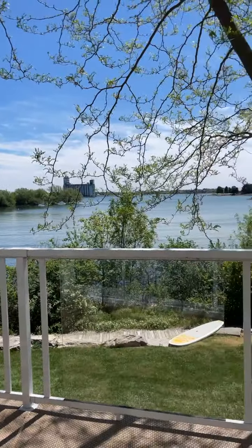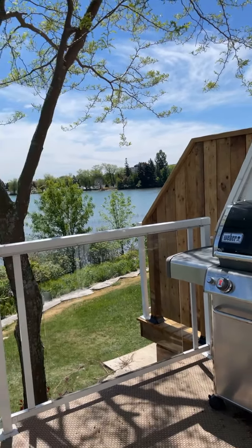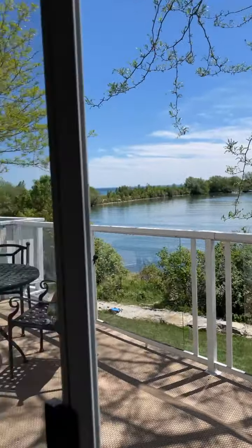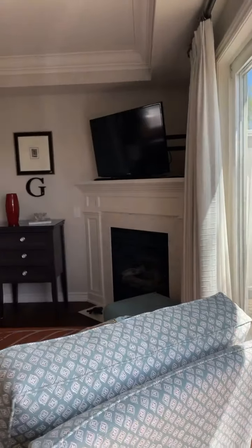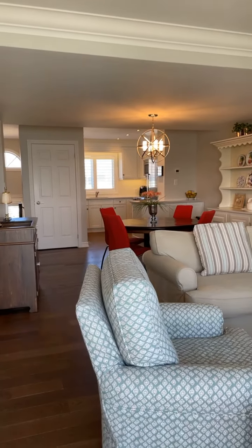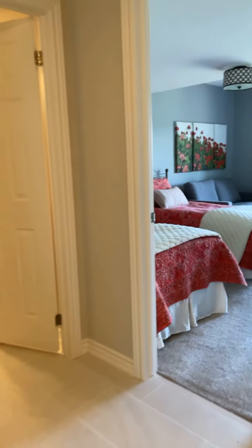Seating, barbecue, gas fireplace. Feels really quite spacious. And then the lower level has a third bathroom, which is really handy because it's right off the garage and easy access from any time spent outside.